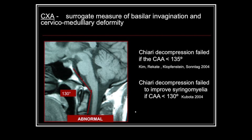And Kim, Riekate, Klopfenstein, and Sontag looked at a number of patients with Chiari malformation and found 10 that had failed. And in each of those 10, the clivoaxial angle was less than 135 degrees. That's that angle right there. And when they performed an intraoperative reduction of that angle and then a posterior fusion, 90% of the patients improved.